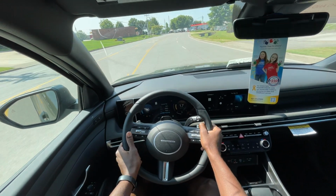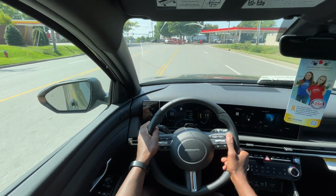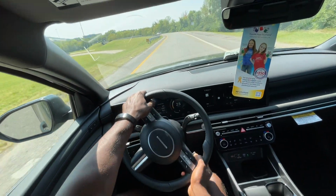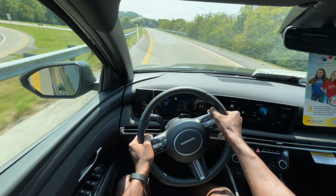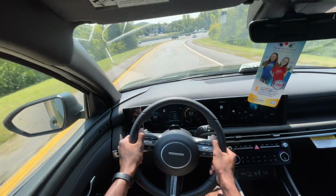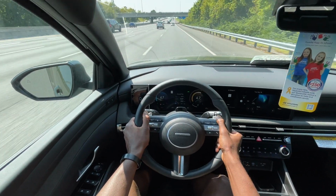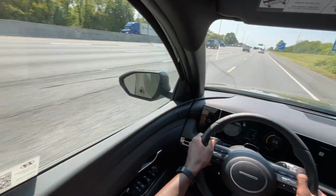it is relatively quiet in here, and I'm able to cruise at 35 miles an hour at 1,500 RPMs. Now I'm gonna give it a little pull here, getting on the interstate. And just very, very quick. Oh, and the downshifts are nice. So pretty fun in sport mode with the paddle shifters, I will say that.